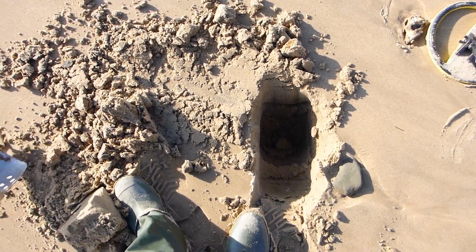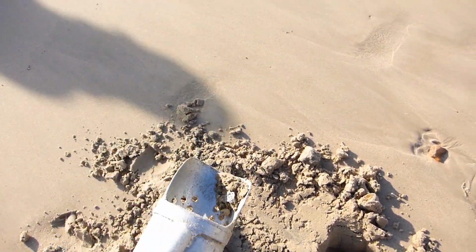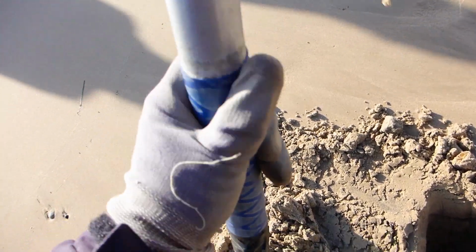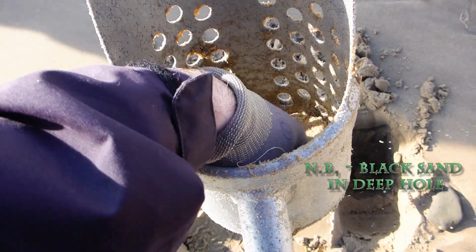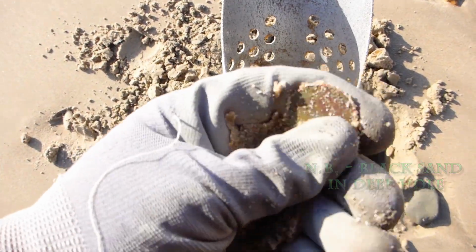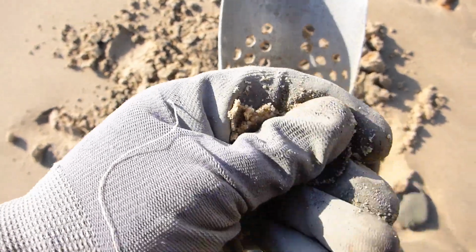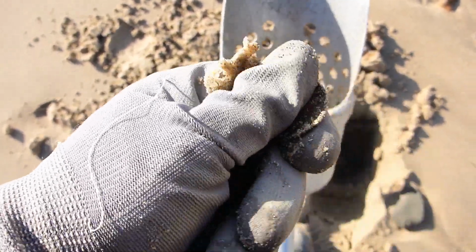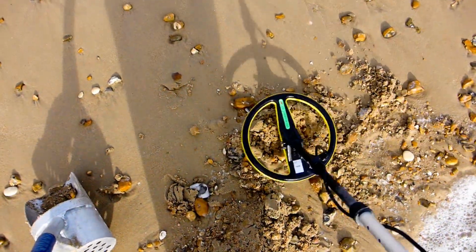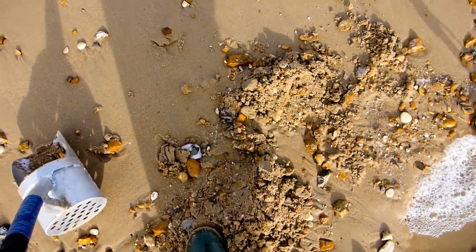Oh, that was a deep one. I've got three scoops down. Just got an old green coin here. I don't know if it's a 2p or a halfpenny or not. Let's have a look. No, it's an old 2p. Hello. Oh, got a nice high pitch signal here in that bit there.